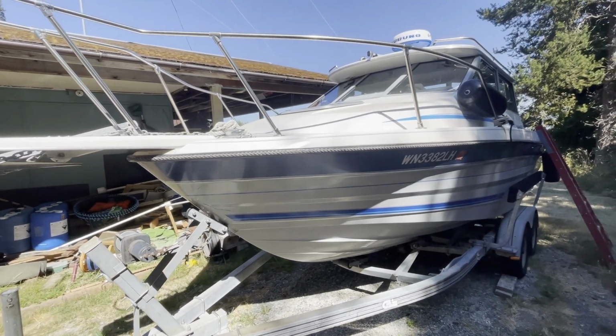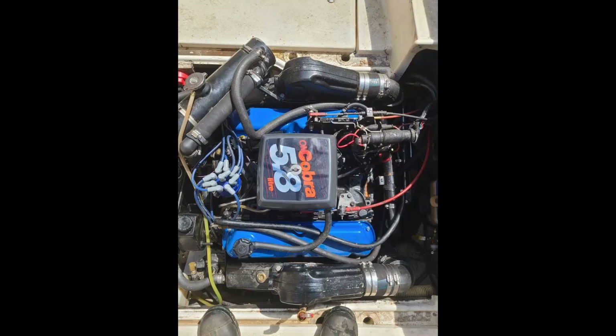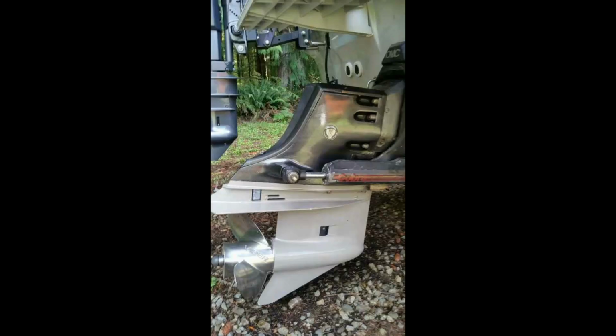This is my new Trophy. It's got an Alaskan cabin on it, which is better to camp in. I'm out of the weather. It does have a V8 motor instead of the diesel, which is a little bit worse on fuel economy, I think, on this trip to Stuart Island.